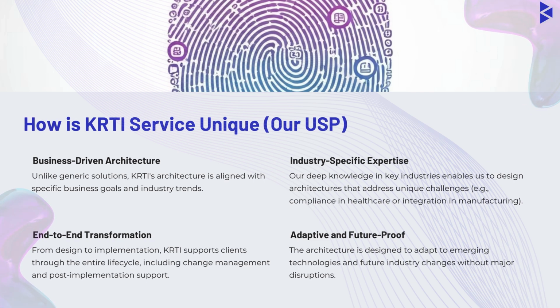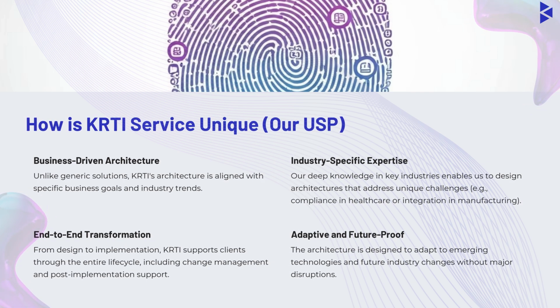First, we offer a business-driven architecture. Our solutions are not generic, but carefully aligned with your specific business goals and industry trends. We bring industry-specific expertise, allowing us to address unique challenges like compliance in healthcare or integration complexities in manufacturing.